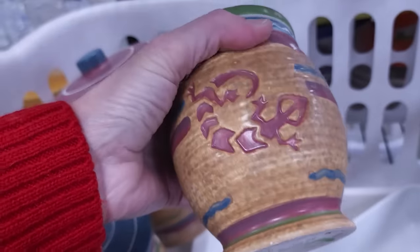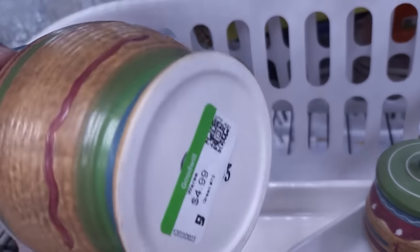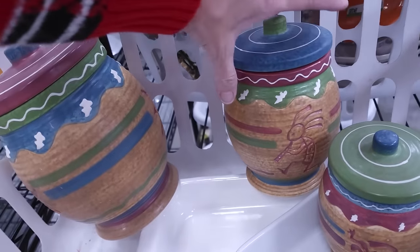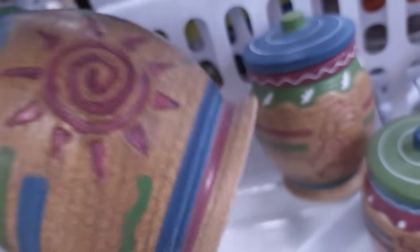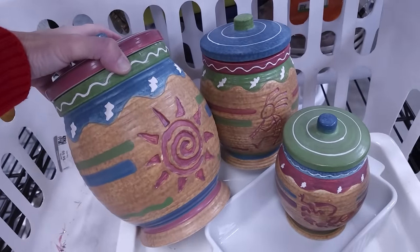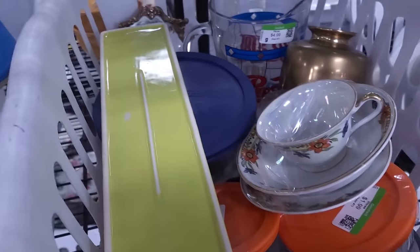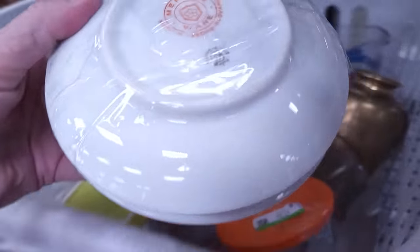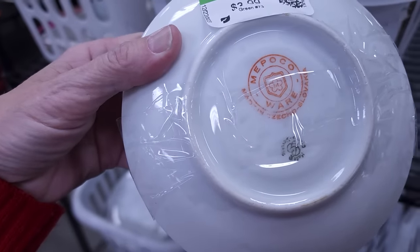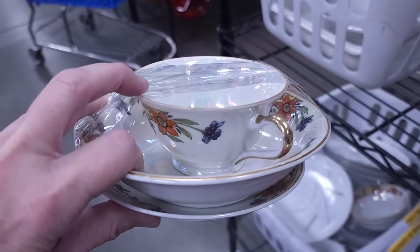These canisters are pretty nifty too. Little Southwest. So $3 for the little guy, and $5 for that guy, and $7 for that guy. That's a really good buy. I'm gonna grab those two. Okay, let's see. Let's move this heavy guy over because I see something over here. It's not that. Mapoko ware. Made in Czechoslovakia. Okay, that's cool. For $4, let's put that in the cart too.